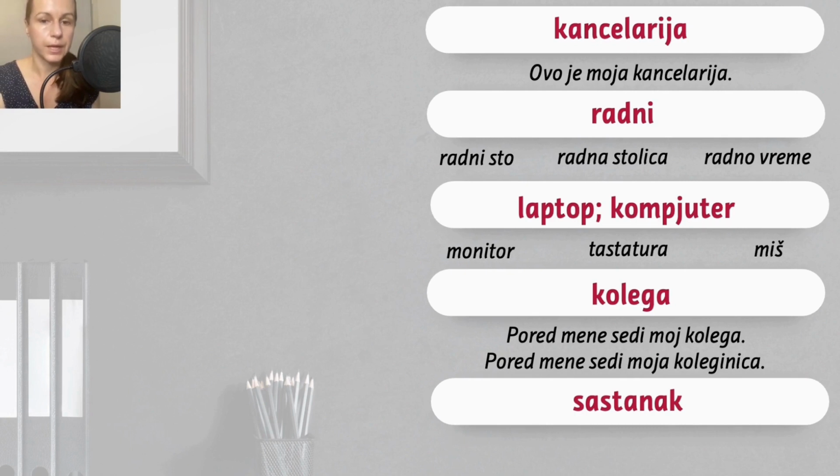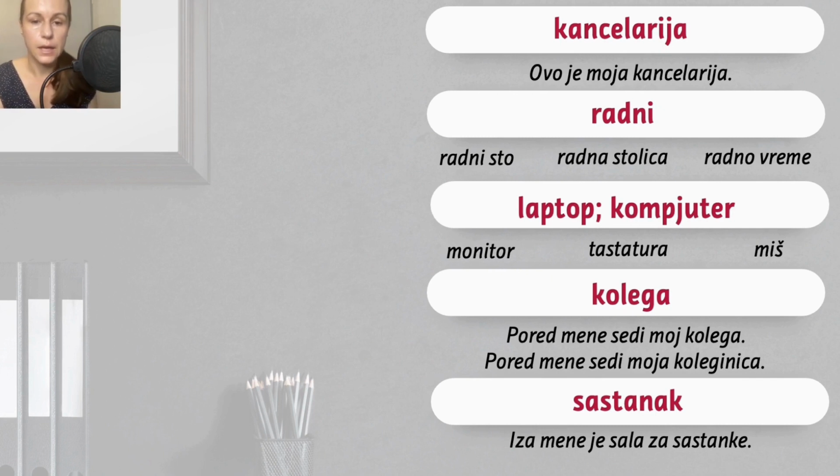And the last word we had in the text was the word sastanak. Sastanak is a meeting. Primer, iza mene je sala za sastanke. Behind me is the room for meetings or a meeting room. Or another example, sastanci na mom poslu su uvek online. Meetings at my work are always online.